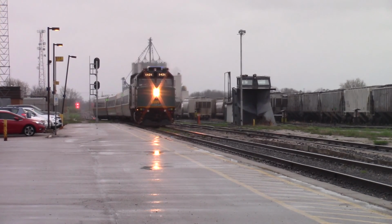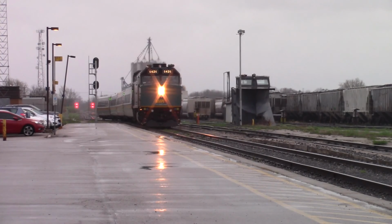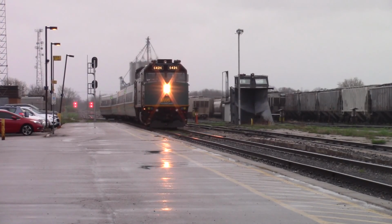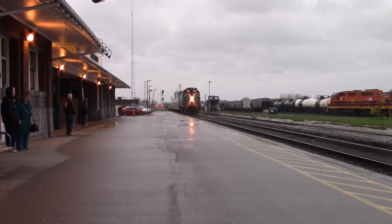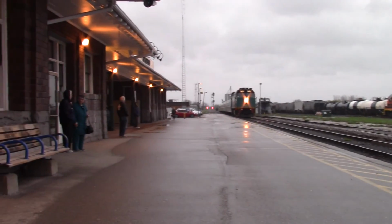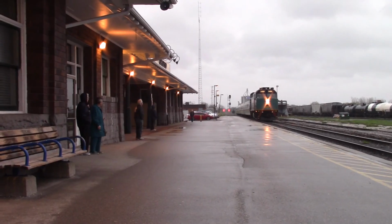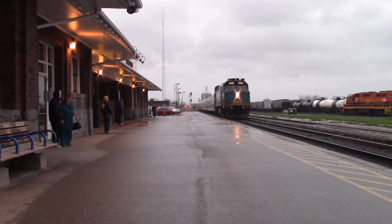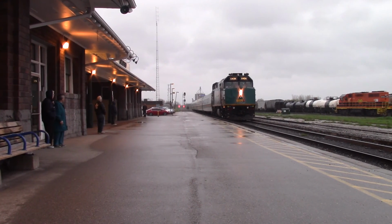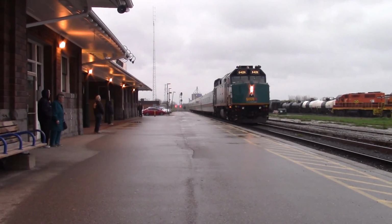Unwrapped F40PH. This is like the sixth trip. This is the second VIA Rail with the 150 wrap I've seen today. Very awesome. Very cool too. This is very, very cool indeed.